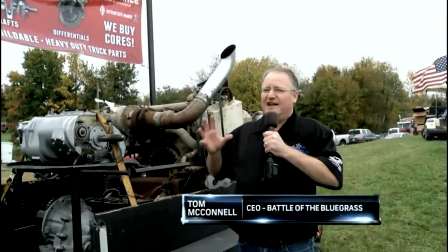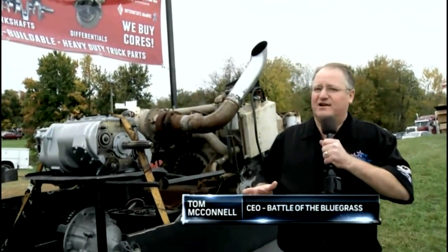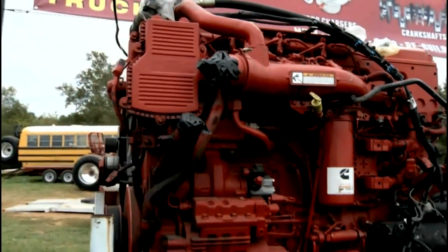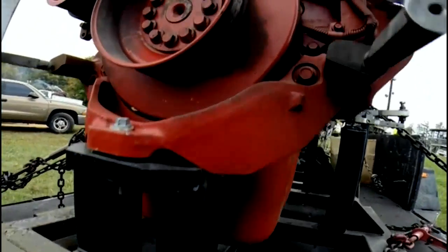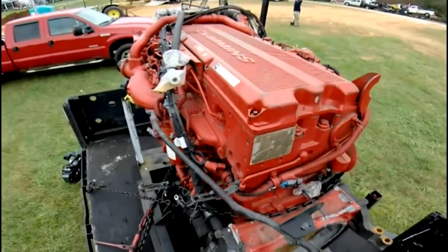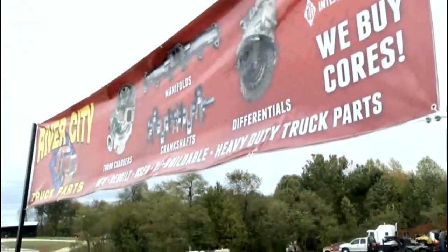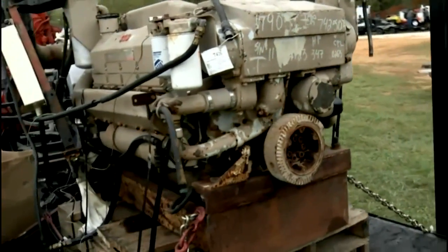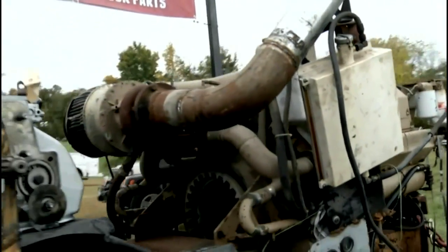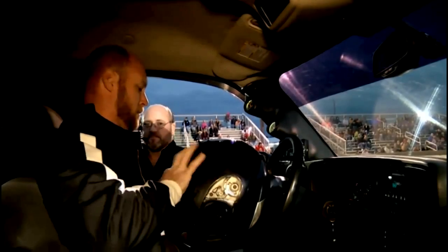Welcome back to the Howes Lube Battle of the Bluegrass Pulling Series as we enjoy the diesel truck action at the event here in Elizabethtown. Now, most of the diesel truck competitors, if they're a Dodge, they're running a 5.9 Cummins. But our friends at River City Truck Parts, they're in the business, interestingly enough, of buying core diesel engines. This Cummins ISX motor is 3 times the size of what you're seeing on the track. It's a huge inline 6-cylinder used in the semis to tote these guys to the event. And hey, if you just don't care for 6 cylinders, you like V8, they've even got a Cummins 903. Again, 3 times the size of the motors out on the tracks with those 5.9 Cummins. All right, Tom, thank you very much.